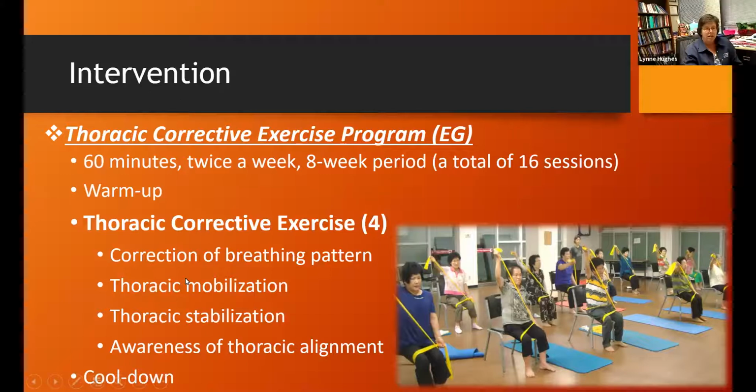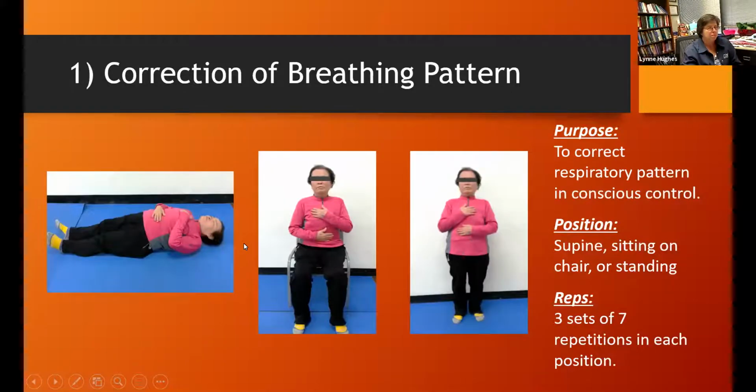So the intervention, this is an overview of what the experimental group got. And we're going to break down these 4 corrective exercises. So correction of the breathing pattern. They learned the diaphragmatic breathing, placing one hand on the belly and one hand on the chest and trying to emphasize the belly breathing. They started these in the supine position.